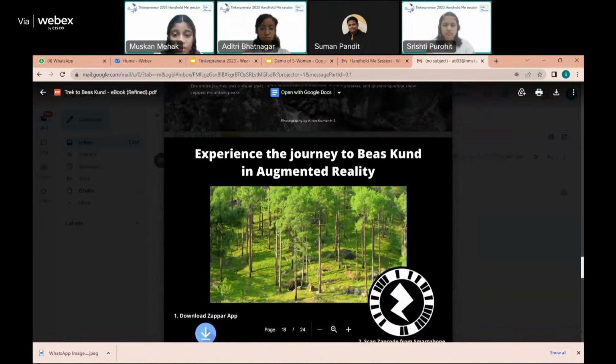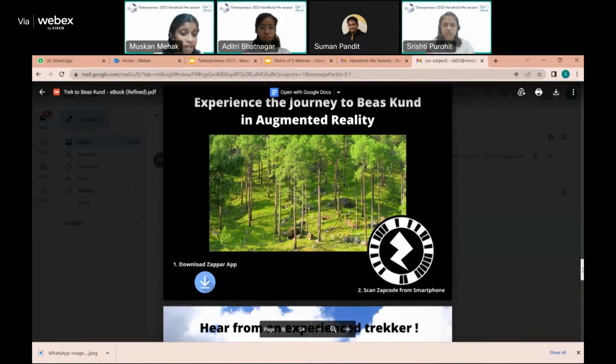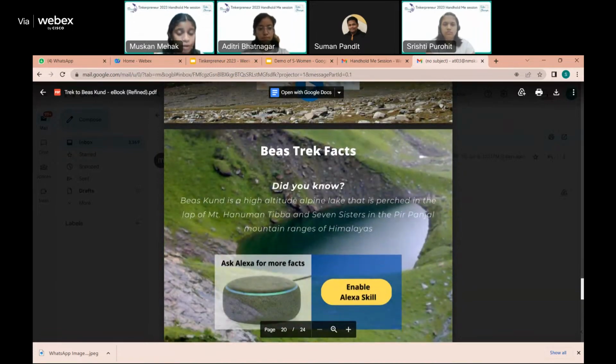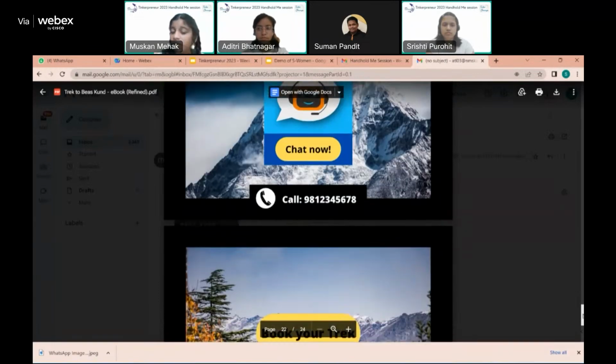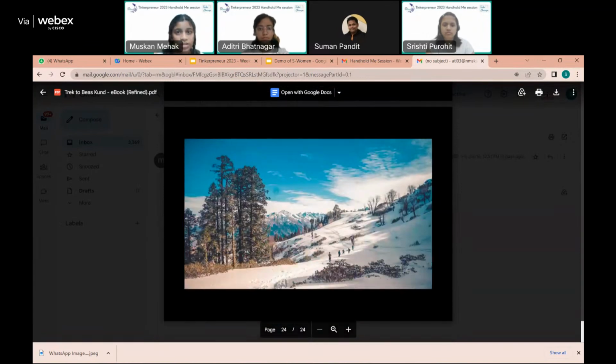And here we have an option to experience the journey to Beaskund in augmented reality and an option to download the Zapper app. And there is also a podcast to listen to the experience of the trekker on Beaskund. And there is an Alexa skill to know more about Beaskund. And over here, there is a chatbot to answer frequently asked questions. And there is an option to book your trek to Beaskund on the India Hikes website. And this is the last.